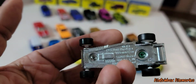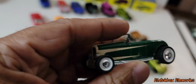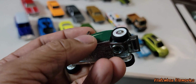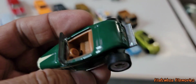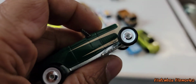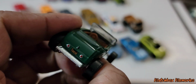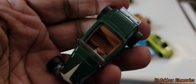This is a new casting for Matchbox. It is the 1932 Ford Roadster. It's beautiful. This one sat on the pegs. I was surprised. Like, metal base. It's another vehicle with a metal base. Third one we've seen so far. Really, really well done. Good set of tires. Look at that. Look at the rims on that. But once again, I'm not sure if it's just the local market in Vancouver, but this one's still on the pegs. Good vehicle though.